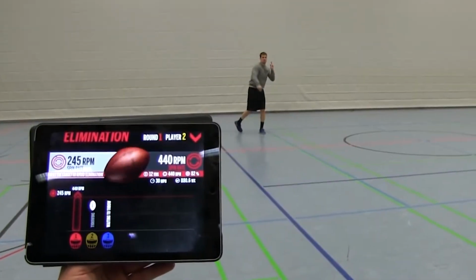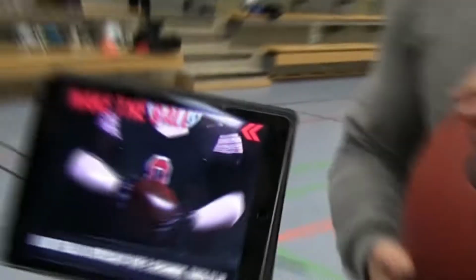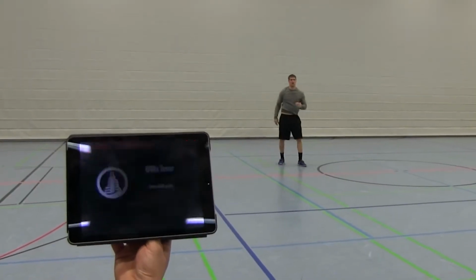For backyard 2-minute drills, it gets even better. Game mode features play-by-play announcer Gus Johnson, and the sensors are smart enough to gauge completions and dropped passes. And the best part about it, you can upload your results and flex on your friends. Now you can become the next Tom Brady in your own backyard.